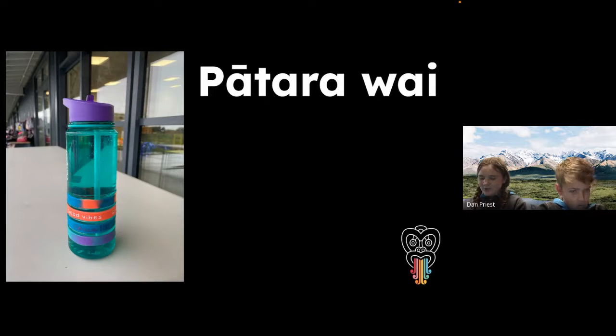In Te Reo Māori, a water bottle is called a pātara wai. Pātara means water bottle and wai means water. Repeat after me. Pātara wai. Tino pai.